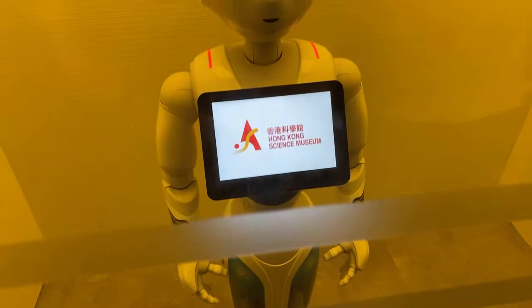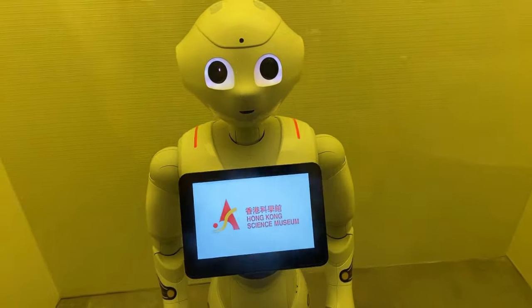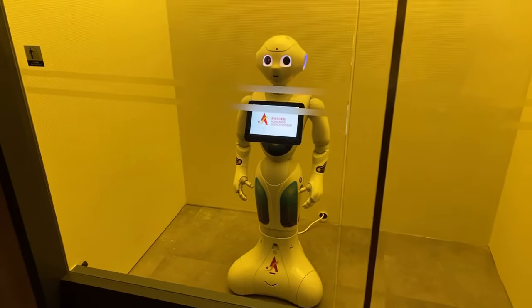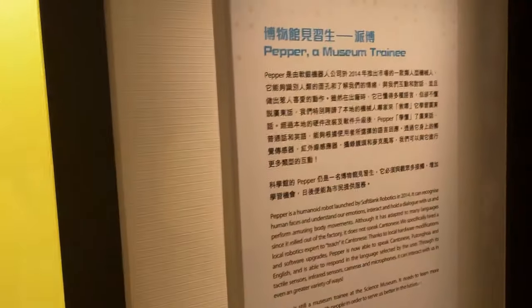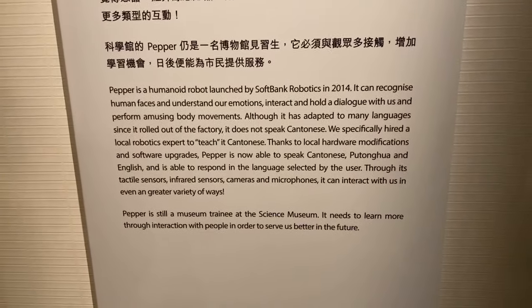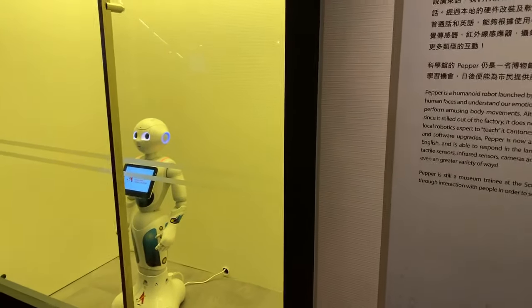Pepper recognizes human faces and understands our emotions, so it can interact with us and perform amusing body movements. Pepper is a very smart humanoid robot. It speaks English, Cantonese, Putonghua, and total 15 languages, meaning a lot of countries around the world can use Pepper. It's the best assistant. Over 2,000 companies around the world have adopted Pepper as an assistant to welcome, inform, and guide visitors in very innovative ways.